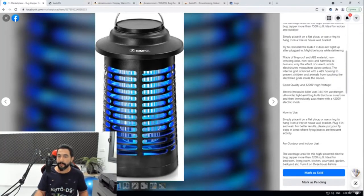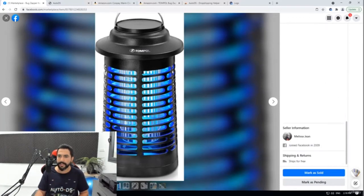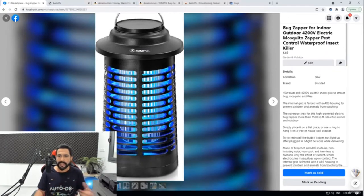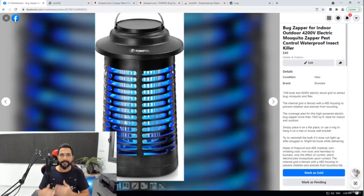And as you see here, the information went through well. I didn't finish all of the spacing settings, so as you can see here, we've still got the spacing issues. And that's pretty much it. It lists the product. You've got the condition here. The brand is branded. You've got the product's description. You've got the product's price. All that's left to do is for someone to buy this product and then you issue it from your supplier.